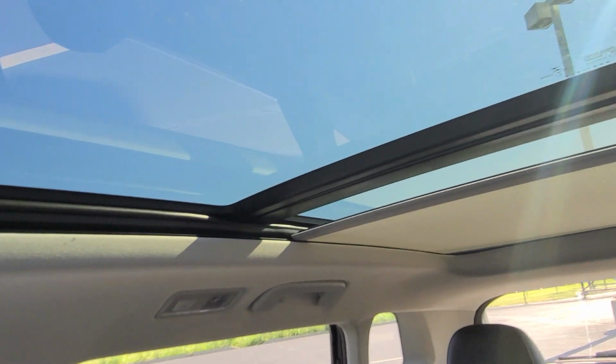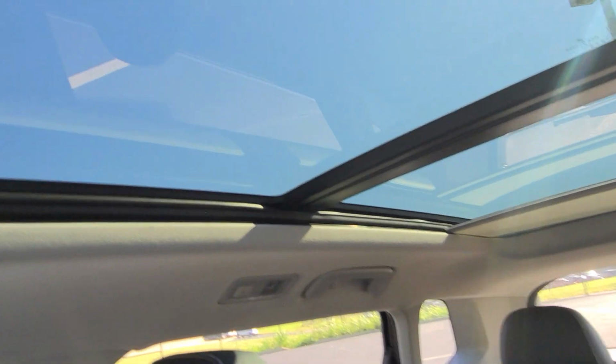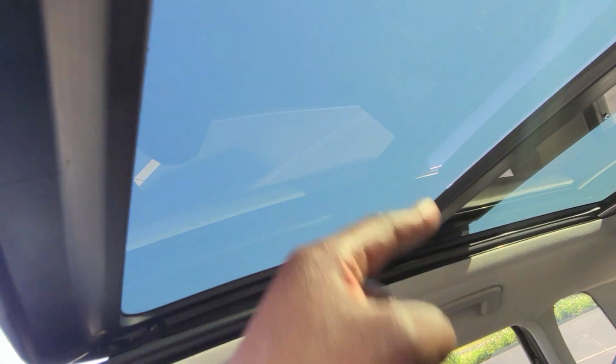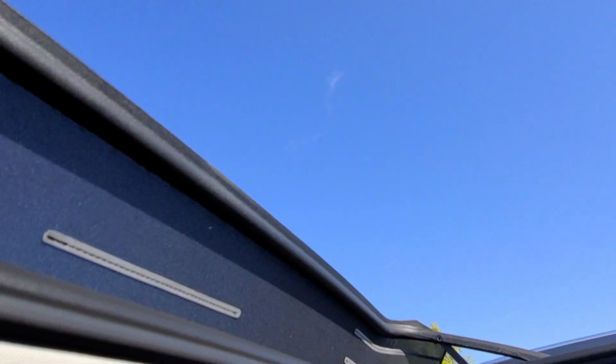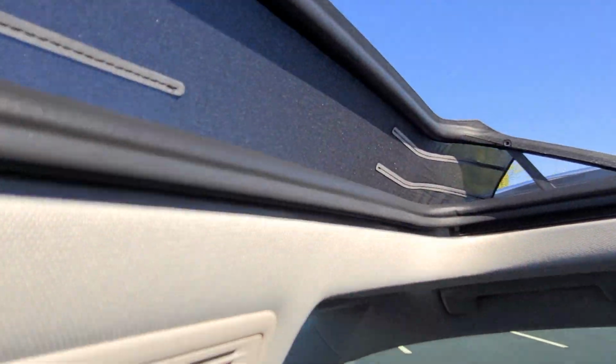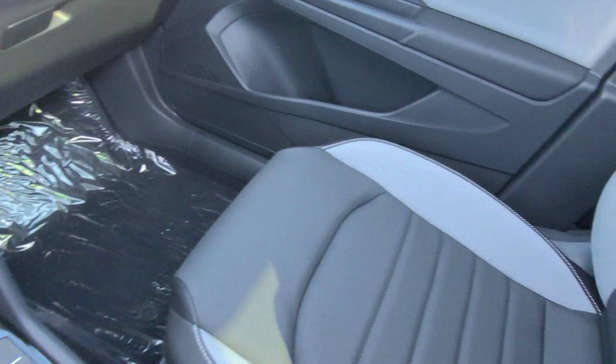It goes all the way back, and a car this size means everybody's under glass. Very nice. And the panoramic sunroof, this section of glass will stack on top of that section of glass right there. Pop-up windscreen right here. And look at the gorgeous blue sky. Very nice. There's a look at that mirror again, and look around here.